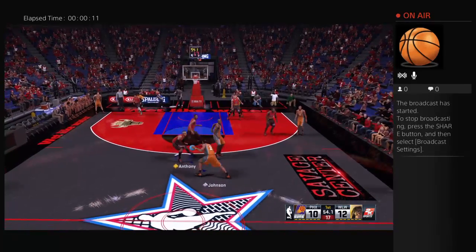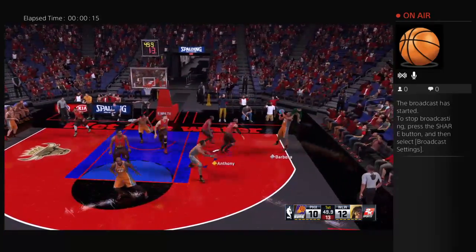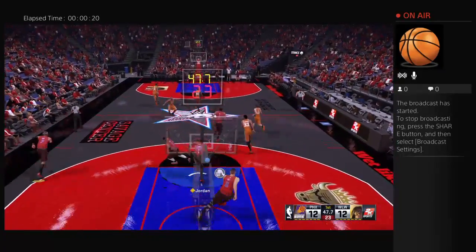Talented, right, waiting for him. And so here's Phoenix following the score by Charlotte. On its way from Barbosa for 2. That's good, and it's Johnson with the assist.